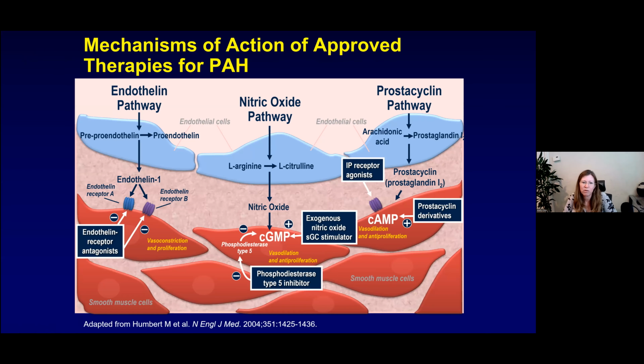Pre-sotatercept, these are our three pathways that we have. The one that everybody is probably most familiar with is the nitric oxide pathway, because we've got Viagra and Cialis down here. So sildenafil and tadalafil are PDE5 inhibitors. You have nitric oxide, which stimulates cyclic GMP production. And if you have a PDE5 inhibitor on board, this hangs around longer, so you get vasodilation, and over the long run, it's antiproliferative.